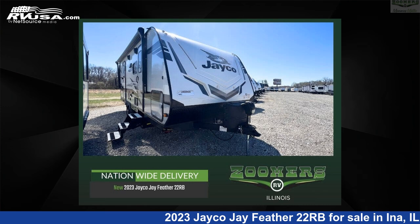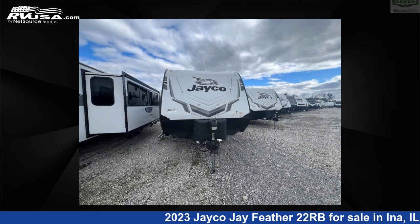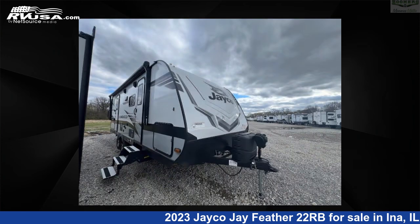This 2023 Jayco Jay Feather 22RB is a travel trailer RV. It is located in Ina, Illinois, 62846 and is offered for sale by Zoomers RV.